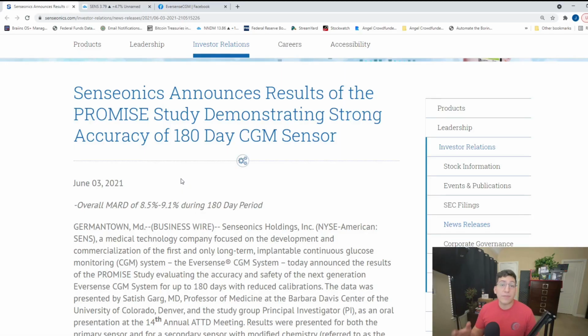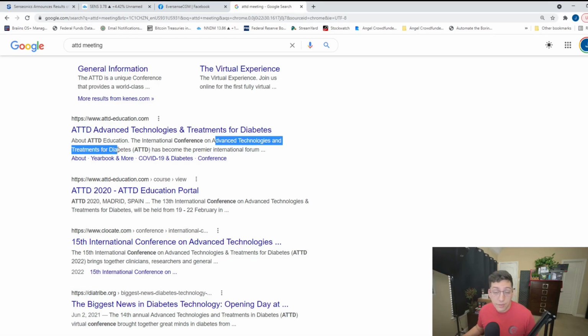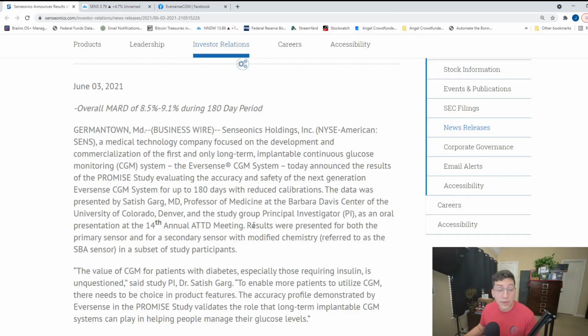So the most recent announcement by Sensonics was the announcement of their PROMISE study demonstrating a strong accuracy of the 180-day continuous glucose monitor, or essentially their success with the 180-day sensor that we've all been waiting FDA approval on. Looking at the actual press release itself, the data was presented by Satish Garg, MD, Professor of Medicine at the Barbara Davis Center of the University of Colorado, Denver, and the study group principal investigator, as an oral presentation at the 14th annual ATTD meeting, or the Advanced Technologies and Treatment for Diabetes. Results were presented for both the primary sensor and for the secondary sensor with modified chemistry. It's not just 180 days, it's actually an upgraded sensor as well.